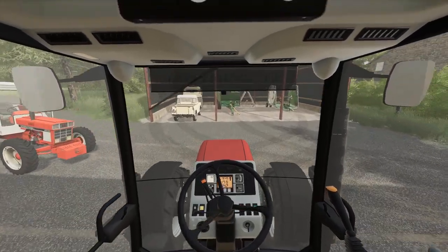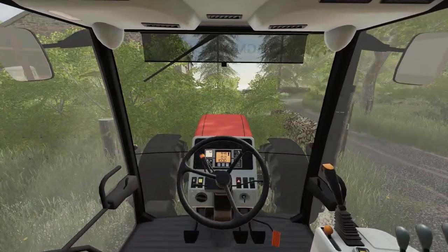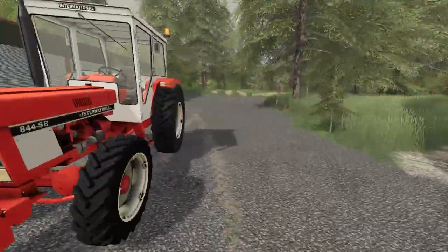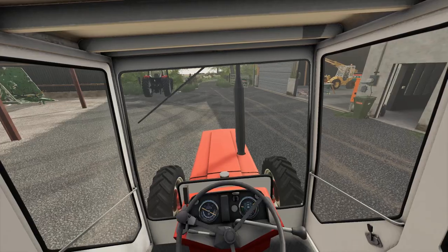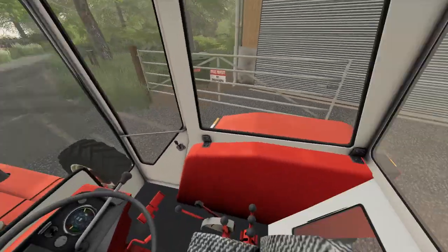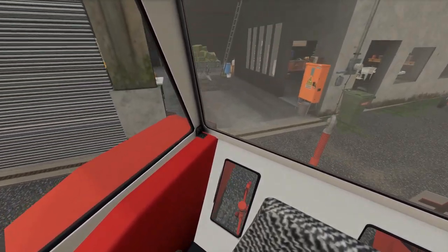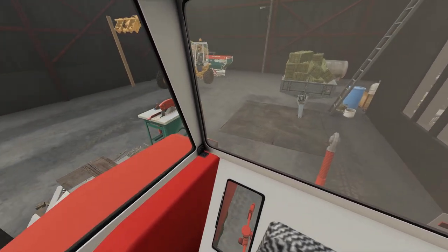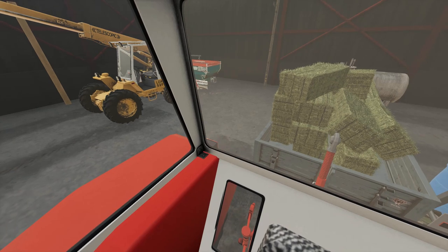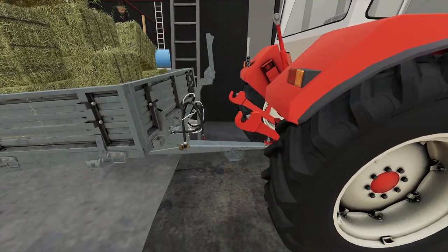We'll get big old Case out. We'll pop her here. Park her up. You can stay there, my love. And we'll get the trailer onto this old girl. Gotta remember the X. Oh, I want to sort the melee a bit. Precarious, don't they? Put that on.